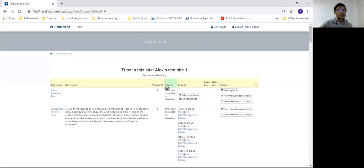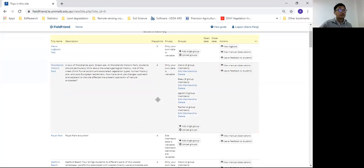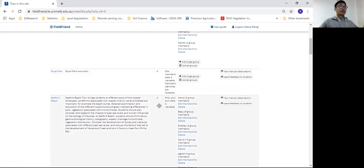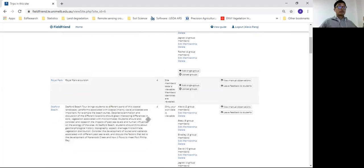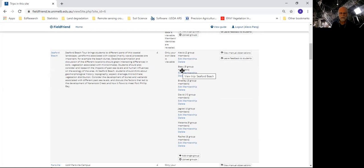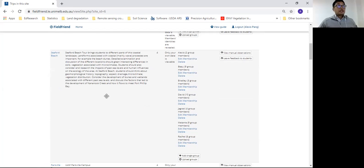So there's a privacy setting as well. You can have only your own data viewable. You can have site members' data viewable, so you can share it within the site. There are various groups allocated to a site, and then you have different sites, let's say Seaford Beach. I have then grouped under tutors, so tutors know how and where to go in to look at their students' work. And all of this is configurable per site visit, is it, Alexis? Yes, that's right. You can configure it.